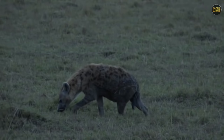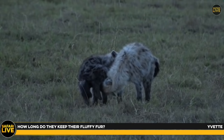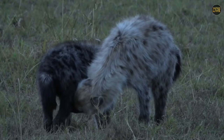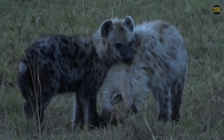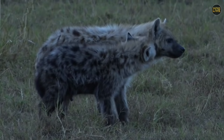Now, Yvette, if we have a look at the cubs, you can see a nice comparison between a... how old is that cub? About a year old cub. And a six-month-old cub, Sloth Bear, and whoever on earth that is, I have no idea. And you want to know how long they keep that fluffy coat for. For the next, I would say, 6 months to a year. So once they reach 2 years old, their fur starts to become the sort of fur of an adult hyena. But it's not this long, stringy, fluffy, I don't even know how you'd describe it. I mean, their coats really are ridiculous at this age.